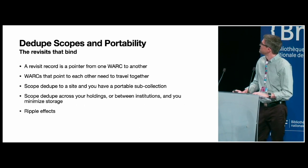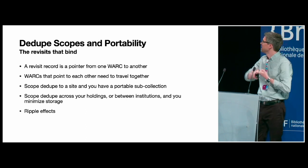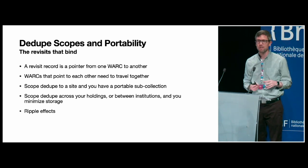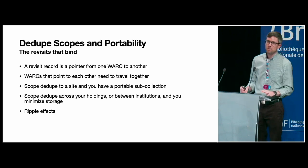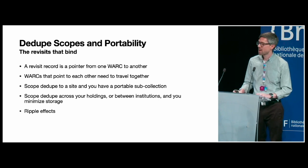And finally, dedupe scopes and portability, the revisits that bind. A revisit record is a pointer from one WARC to another. As soon as you've made that connection, these WARCs must travel together to be replayed. You can try to scope your dedupe to just a single site, giving up some savings on space, and then you have a portable subcollection. Or you can think big and dedupe against the whole Wayback Machine, and that'll cost you a lot less, but now you have to serve it from the Wayback Machine and try to extract it later.